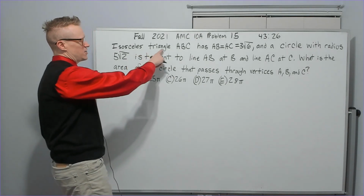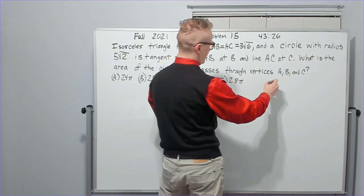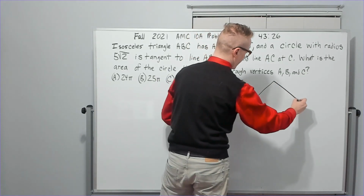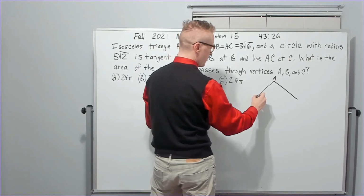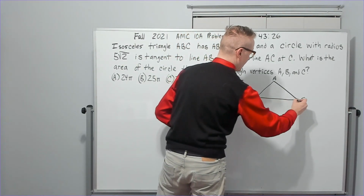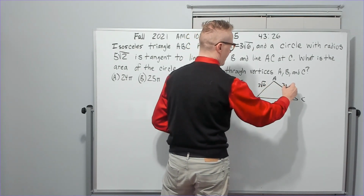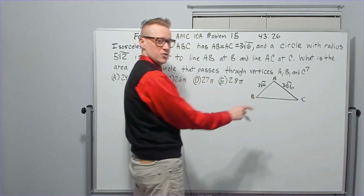So isosceles triangle ABC has AB equal to AC equal to 3 root 6. So I don't know what this looks like. I'm just going to draw it like this, right? You're going to have A at the middle because that's the letter common to both. I'm going to have B and C here, and we're going to connect. Now my first thought about isosceles triangles is that if you drop the altitude, it's perpendicular to the base and it makes 2 congruent triangles.